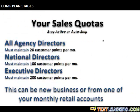Let's talk about your sales quotas here, what it takes to stay active, or what some people call autoship. I think they're more of a quota. All agency directors to stay active must maintain 20 customer points per month. Now, what we know is customer points are equal to 50% or more of the dollar amount sold. So we're looking at about $40 a month in sales. This can be recurring business. So if you have a $99 account that you sold, and that account continues to pay every single month, you're good. You're clear. You're staying active. That's for all agency directors.